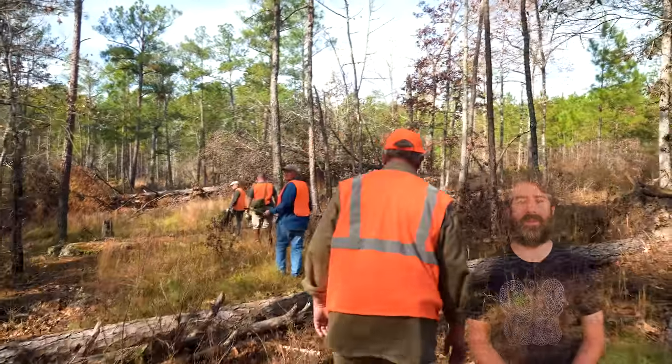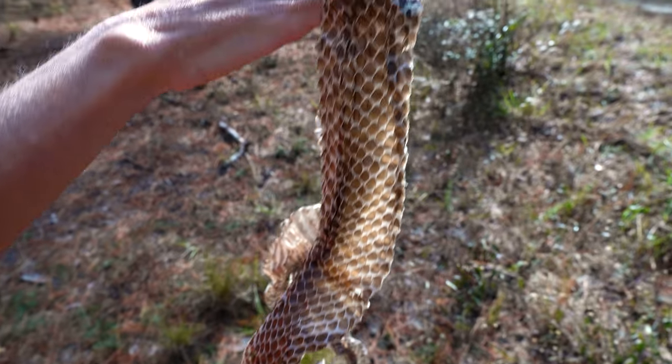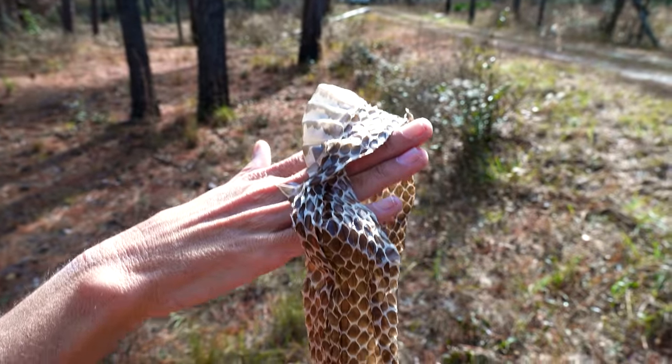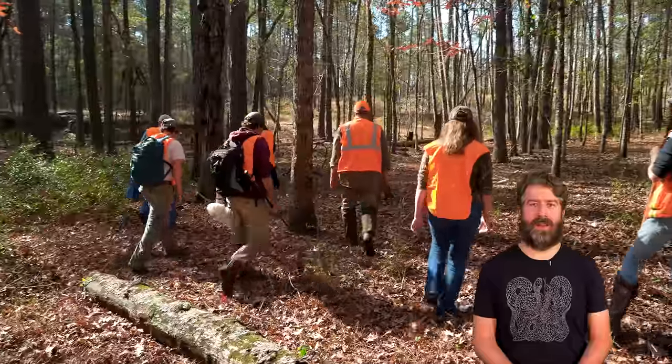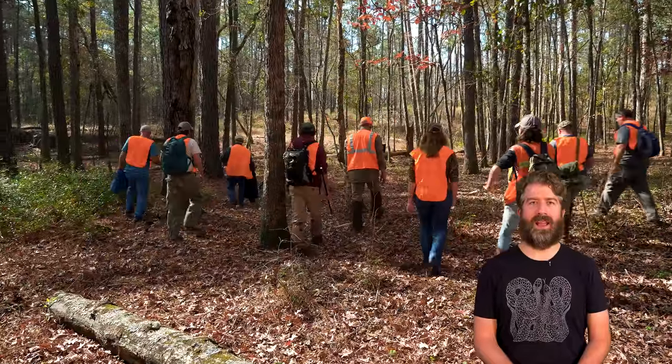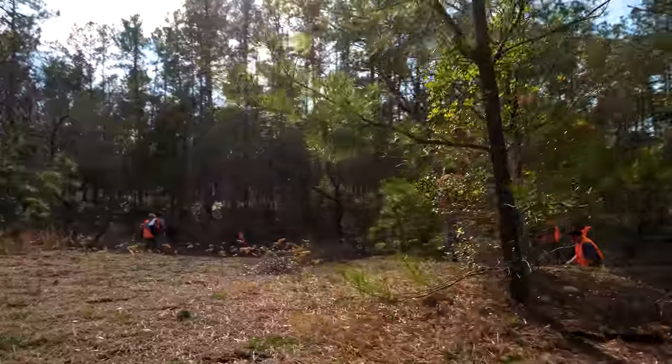Another indigo snake shed. This looks like another female, so two sheds, pretty cool. If you want to see more on surveying for indigos, see Field Notes with Ben Stegenga on the Orion Society's YouTube page. I'll put a link at the end of this video.